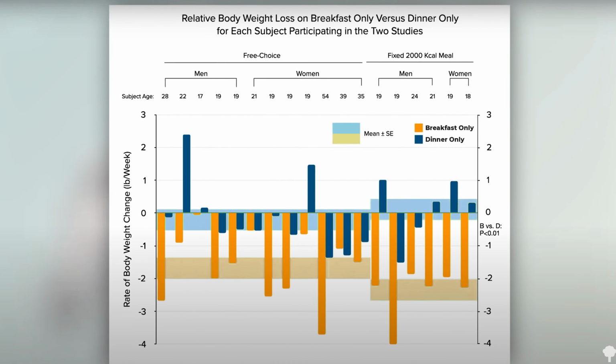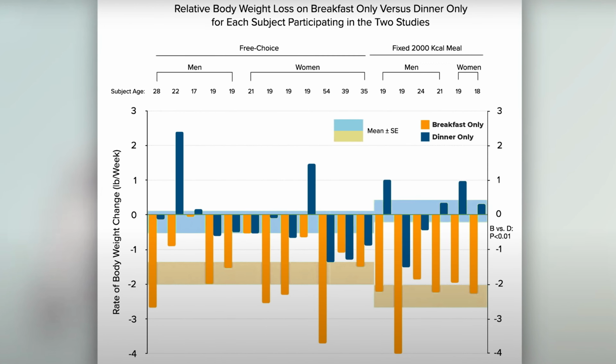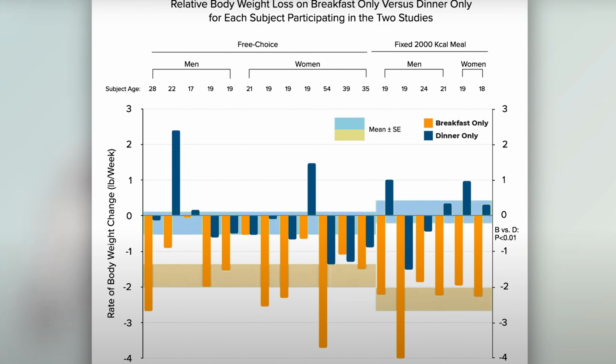And from these 2 mechanisms, we can assume that shifting our feeding window to earlier in the day compared to later in the day should have more benefits. And we have a few studies to back this up. So one study had participants eat a 2,000 calorie meal either in the morning or the evening. And what they found is that those who ate the meal in the morning lost weight compared to those who ate the meal in the evening. The same food, the same amount of calories, just different timing of the food and different effects.